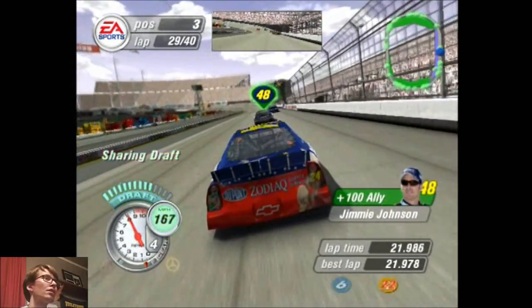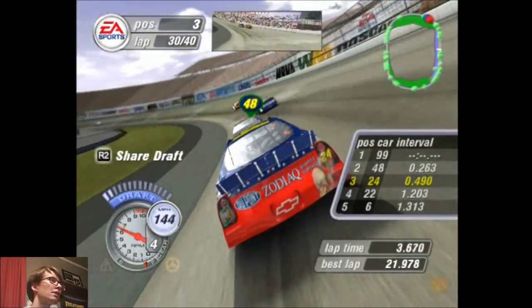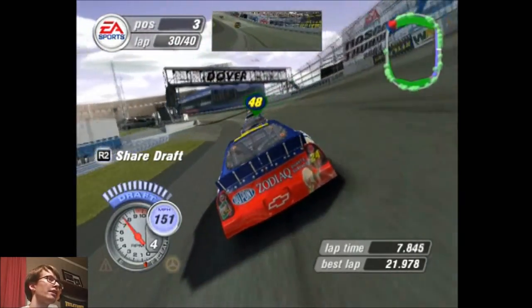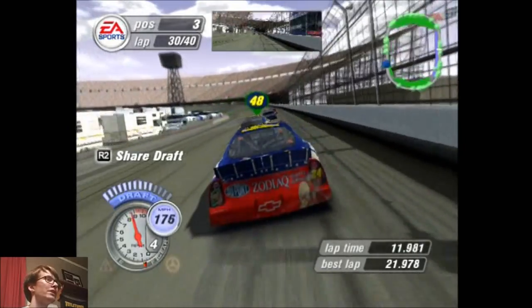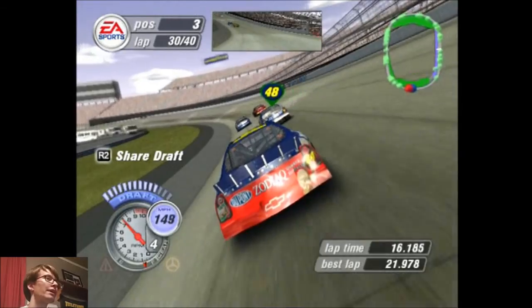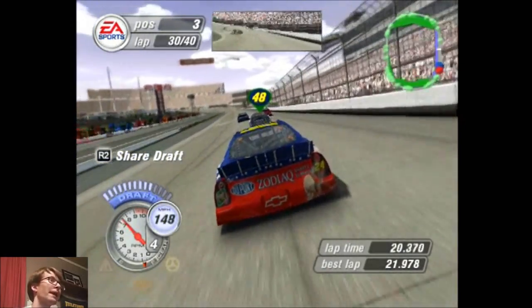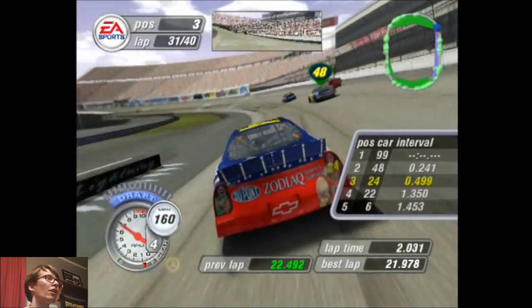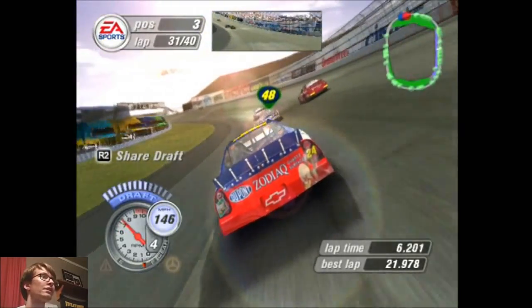Alright. He's right there. I don't want to pass him. At least he's staying in my way, because if he's not getting in my way, then he's not making it easy for me to work with him. Catching somebody's one thing, passing him is something completely different. How am I going to make somebody else pass another car? Especially at a track like this, that's something else.